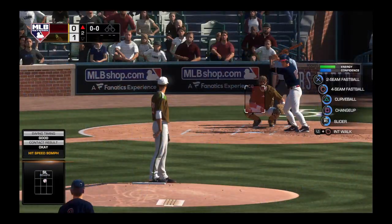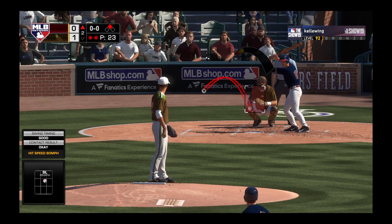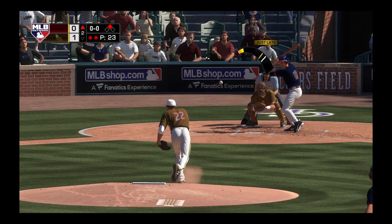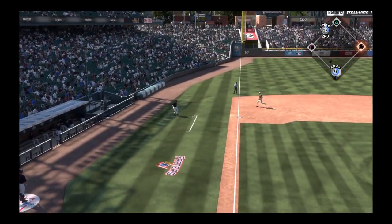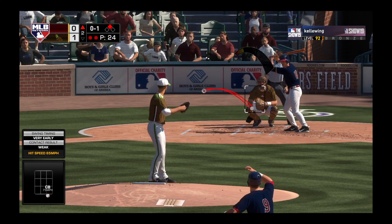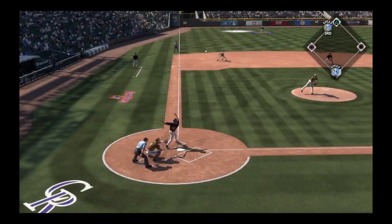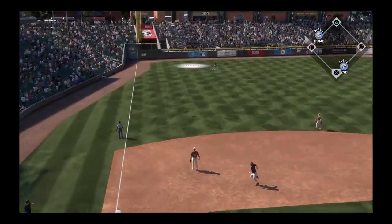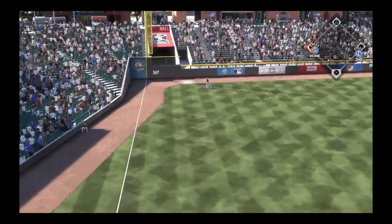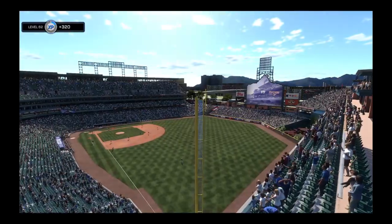Now with the play, Jason Kendall, as he'll look to bring home that tying run from second with a base hit into the outfield. First offering on its way. Grounded down the third baseline. Hit high and deep out to left. Harper ranging back at the track. And he makes a nice catch on the track.